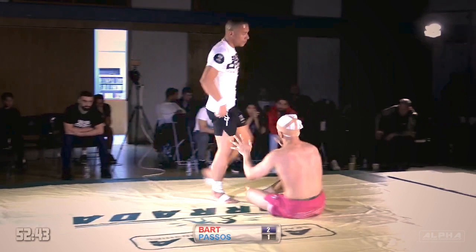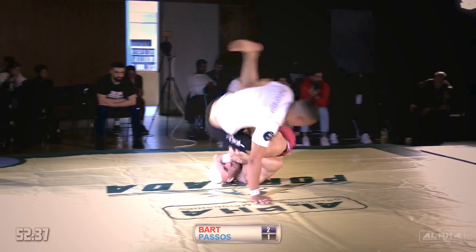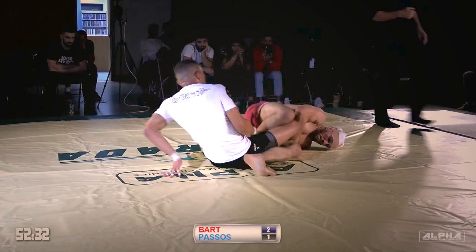He pushes Bernardo back, to see if he can perhaps score, come on top. Bernardo steps over, nice leg attack there by Francesco. Again, look for Bernardo, he just clears that knee line and pulls away.